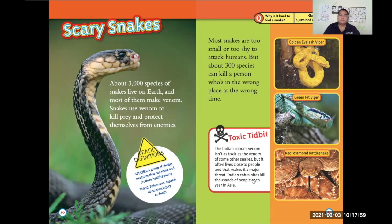So the word species is over here, about 3,000 species. That means that they're a group of similar animals. So all the snakes are species. And then toxic means that it's poisonous, that it's capable of causing injury or death. And that is what venom is. Venom is toxic, it's poisonous. So if a snake bites you, it's very important for you to go to the hospital because their venom is poisonous.